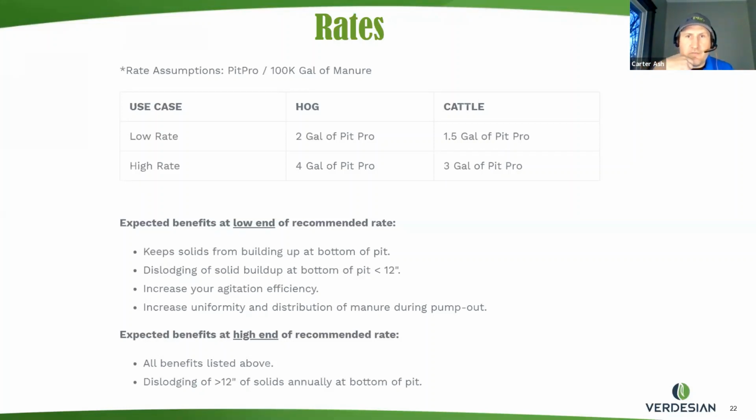The rates of the manure are pretty easy to figure out. So for hogs and cattle, if you're going in blind, my go-to recommendation is 3 gallons of treatment per 100,000 gallons of liquid manure. You can go up and down from there. With hog operators, the lower rate that we would ever recommend is 2 gallons of treatment per 100,000 gallons. With dairy cattle, some of the weaker manures, we go down to 1.5 gallons.